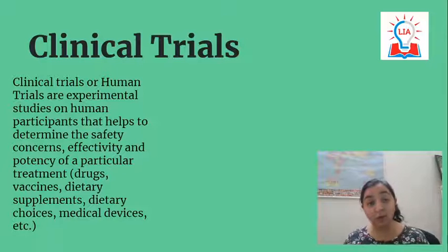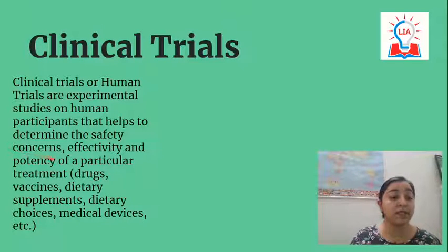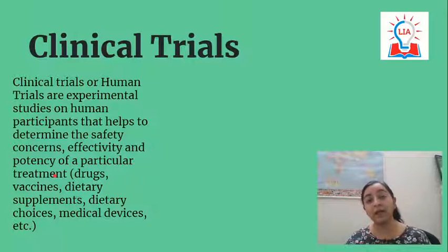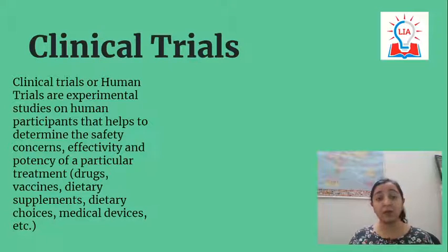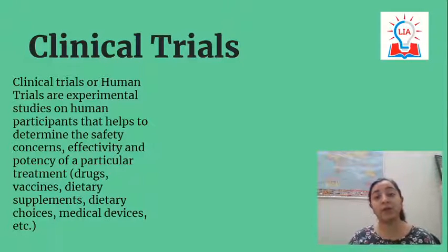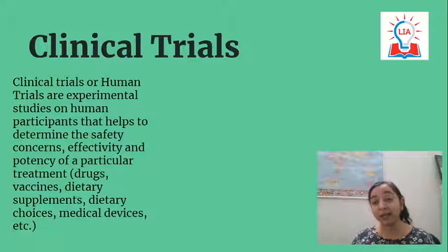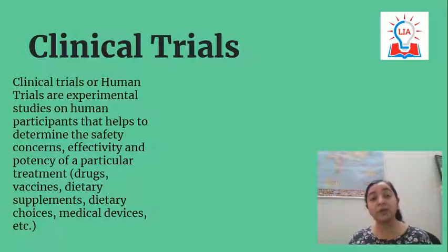Clinical trials, also called human trials, are experimental studies on human participants that help to determine the safety, effectiveness and potential of a particular treatment. Now think about it, earlier there has to be an animal trial. For a vaccine or drug or any kind of medicine which has to be mass produced, it is first done on a theoretical basis in a lab, where they try to understand what kind of components could work. Then they go ahead and test on animals, which is why the lab rat is very commonly used for experimenting, because a lot of experiments in human history have been done on rats. And after that comes the human trial.